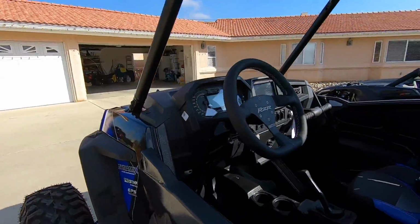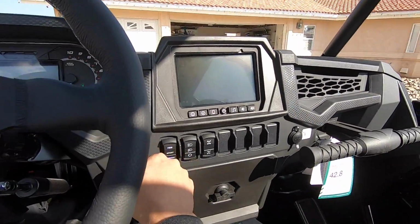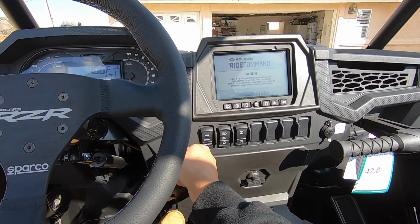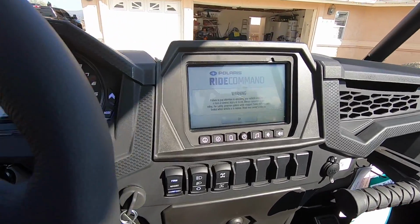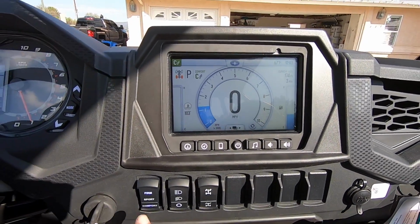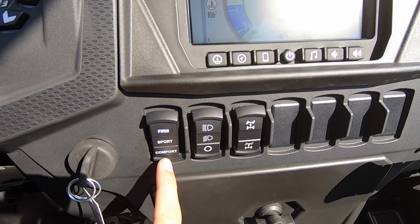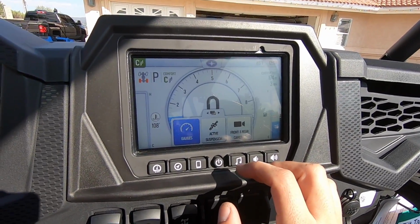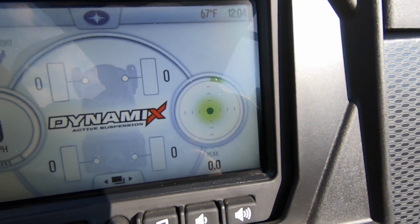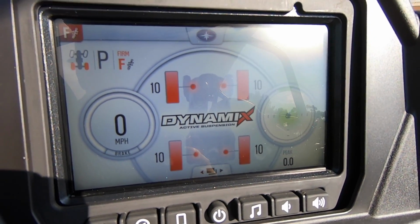Now let's check out the interior of this bad boy. See what options we got. Man, this thing, you gotta really get up in here to fit. All right. Okay, let's see what we got here. See, this is a nice display that Polaris did right here. This is your comfort, your sport mode and your firm mode here. You got your active suspension. I guess when you turn the wheel, it moves. Puts it at 3. That puts it at 10. Yeah, so that's extremely firm.